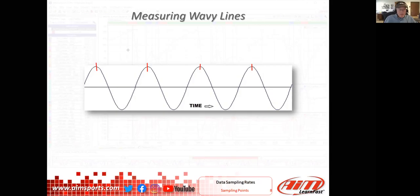If by chance I did happen to match that frequency, the thing that computers do is they tend to just connect the dots and draw a line on our computer screen. So what happens is I have a flat line on my computer screen, but out on the car, I actually had that wavy signal. All right. So just remember that if I happen to match that frequency, it will create a flat line.